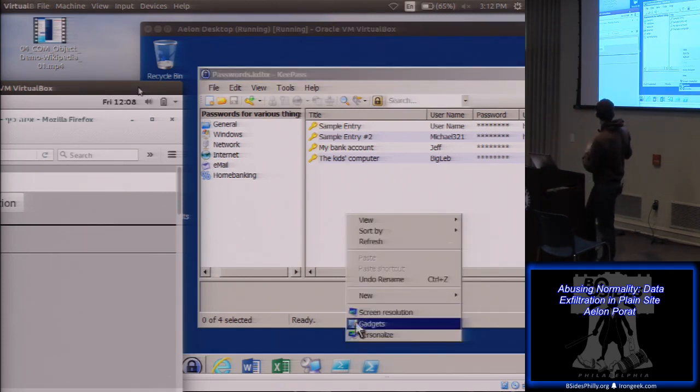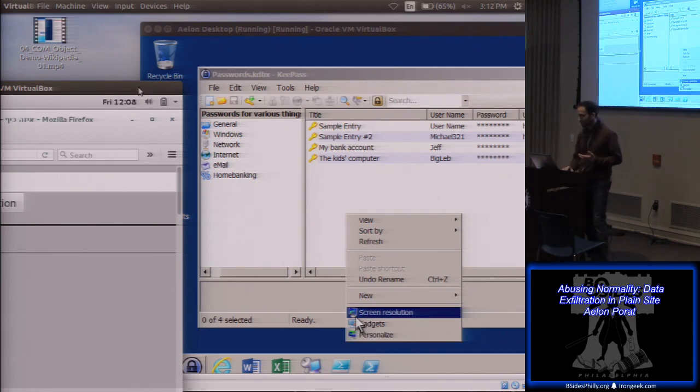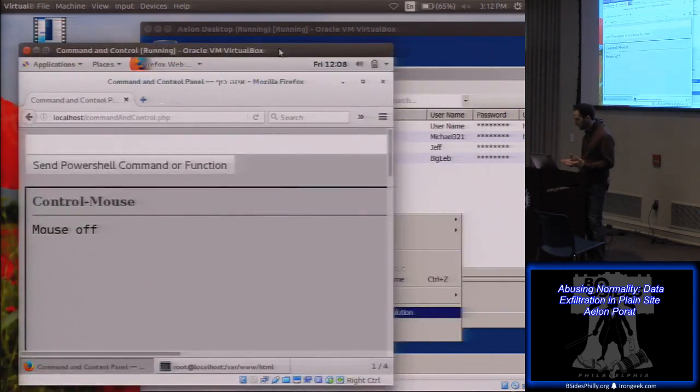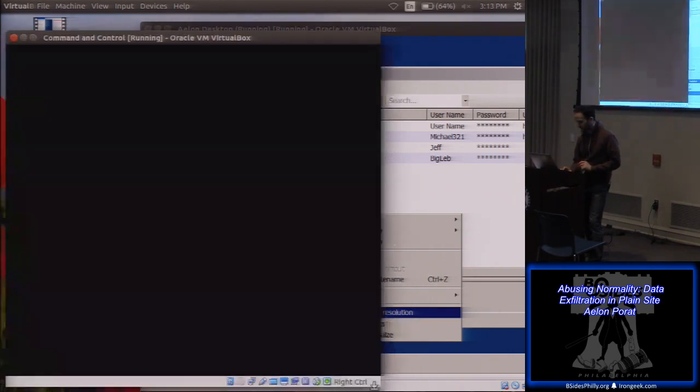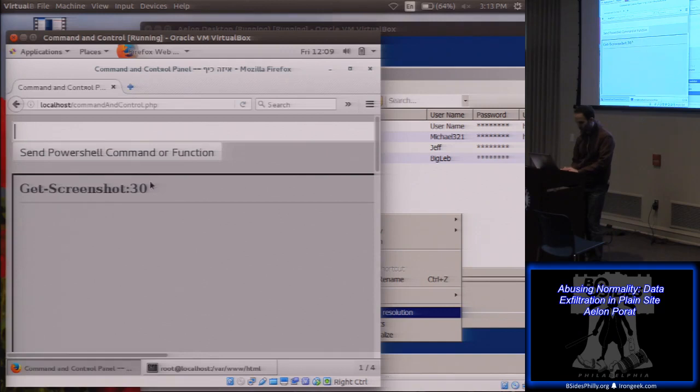You can imagine the potential that this kind of control has. We control the keyboard, now we control the mouse. We have control over pretty much everything, except for maybe the screen. So why don't we do that? Let's get control over the screen as well, using get screenshots. I want to see everything that the user sees on their computer. So I'm going to say, for the next 30 seconds or so, just show me everything that the user does on their computer as well. Oops, screenshots.